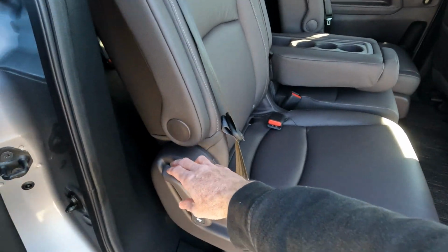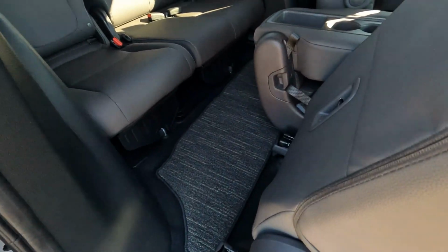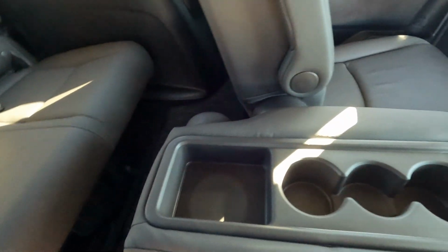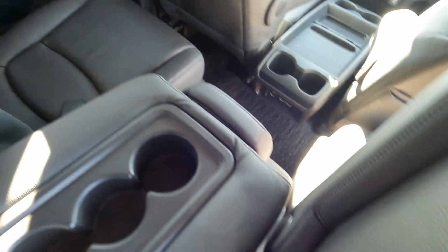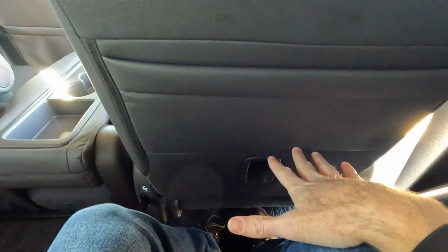Now, here's what we can do right here. Let's go ahead and pull that release. That's how we get into the rear seating area, the third row of seating. And I'll pull the seat back and you can see the difference. And even like this, I have quite a bit of leg space. And let's see here, I'll turn the camera around. It's a little windy today, so my hair is a bit of a mess. Quite a bit of head space too.